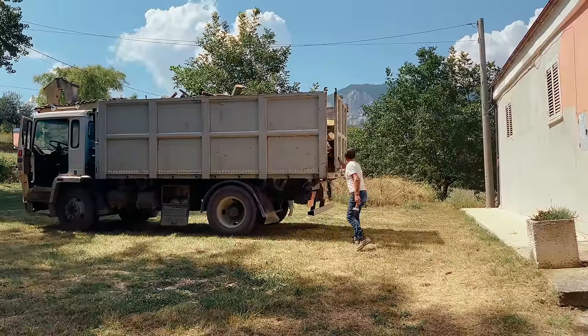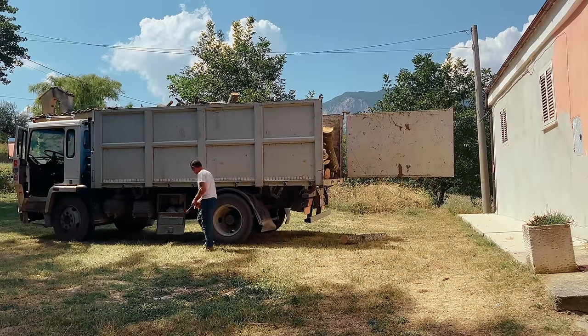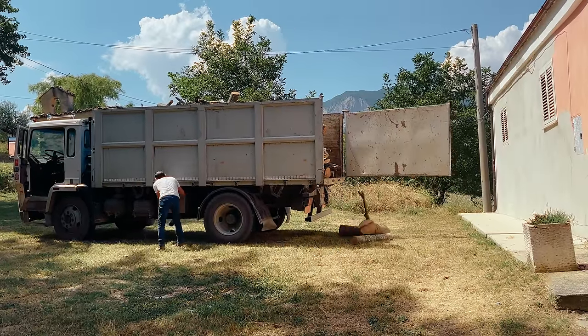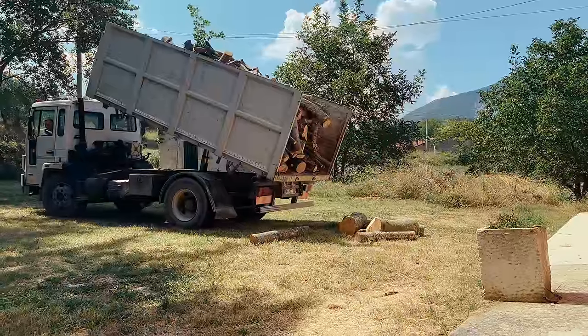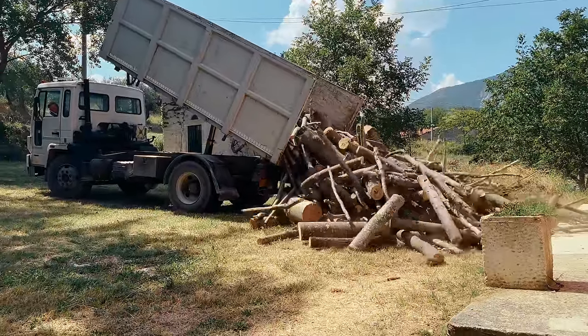The wood for the winter has arrived. Our comune, or municipality, informed us that we could buy wood from a local forest at a reasonable price, an option which is available only for the residents.